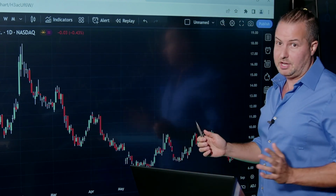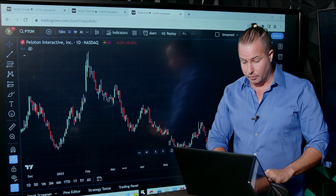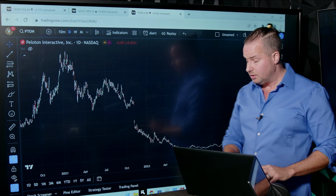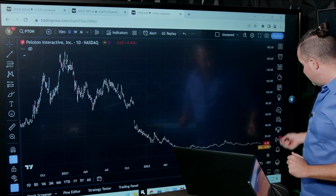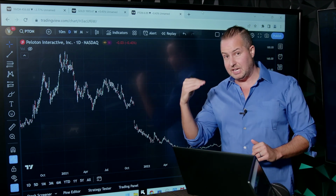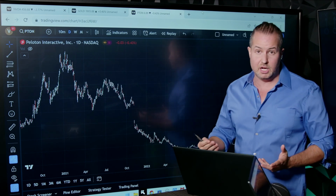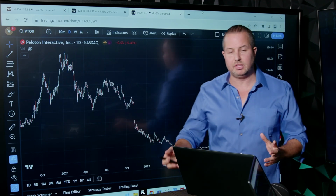All right, Peloton. Peloton reporting horrendous numbers this morning, guys. This is not pretty. I'm just going to be flat out honest with you. This is an all-time low. I don't even know if you can see over here in this lower portion of the chart, but Peloton closed at $6.99 yesterday. It's trading at $4.99 today. All-time low. How do you trade this? How on earth do you trade something that's at an all-time low?